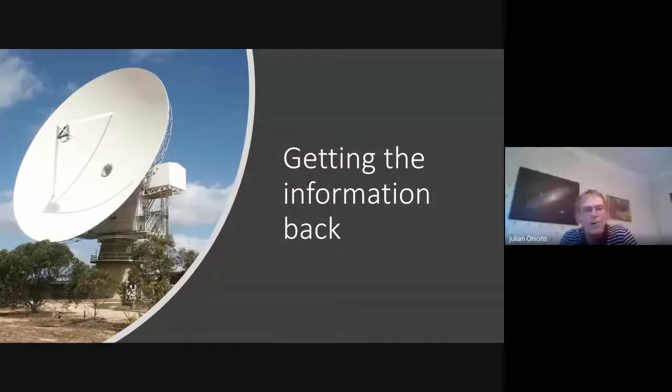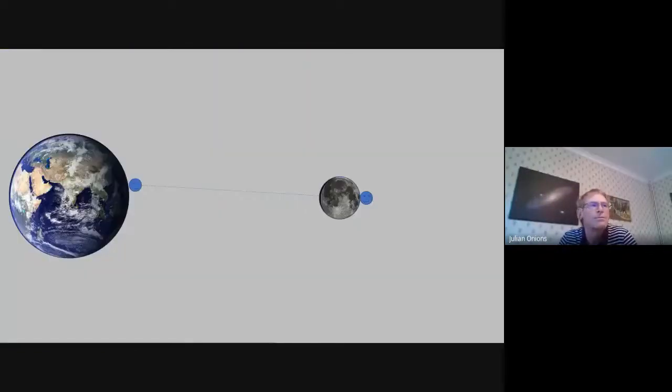And the problem with going to the far side of the moon is actually getting the information back. Once you get around to the far side of the moon and you land something there, such as this smiley face, you've now got a large amount of rock in between you and the receiving station on the Earth. So radio waves won't typically go through rock, certainly not that far through rock. So you can't really communicate directly with the Earth. So you've got to think up some way of getting around this.